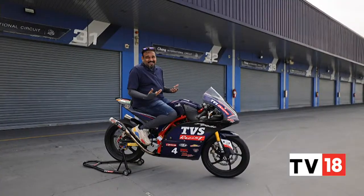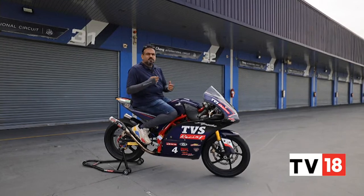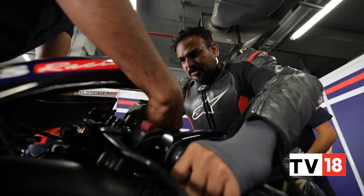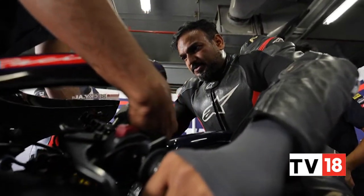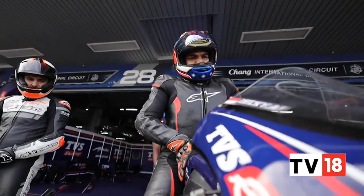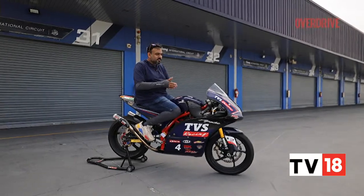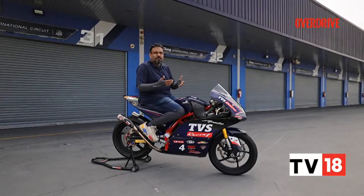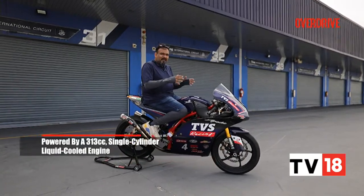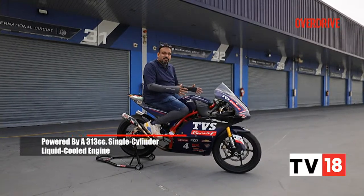For my frame size and lack of fitness, I found the ergonomics to be a bit cramped. But then again, TVS was very quick to identify that, quickly make changes to the foot pegs, to the clip-ons, make the geometry more comfortable for me. Now, the racers, of course, get this privilege, and they also get to choose between different sprocket sizes. It's a limited choice, but they get to choose that as well. Even the engine RPM can be played around with as per their riding preference, as per their throttle usage. But TVS likes to keep it conservative to make sure that the reliability of the engine is not compromised.